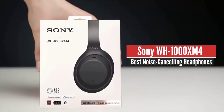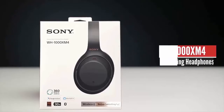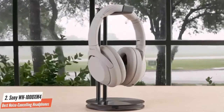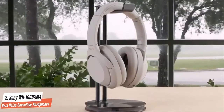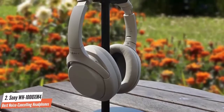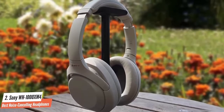Number 2. Sony WH-1000XM3, best noise cancelling. The previous model was one of the best noise-cancelling headphones the world had ever seen, and this year Sony stepped it up a notch with the XM4 version. By every possible metric, the Sony WH-1000XM4 wireless headphones are a wonderful pair of wireless noise-cancelling headphones.